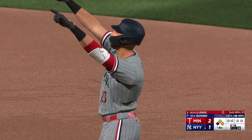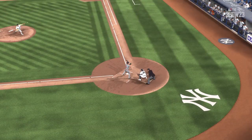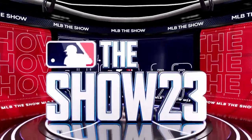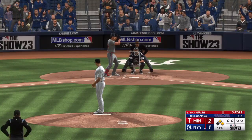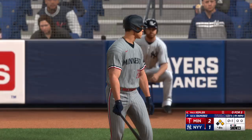Back-to-back singles. Anytime you rip a line drive the other way, you feel really good about what you did at the plate. You trusted your hands, you let the ball travel, and you took the barrel straight to it. That's great work right there. Max Kepler at the plate. Yeah, that's in there for strike one.